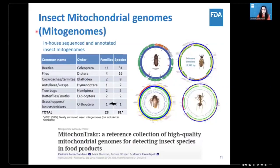This research started by sequencing and annotating in-house mitochondrial genomes of several insect species, including field pests, food storage pests, non-vector filth flies, and other insect species used as food. We sequenced and annotated in-house a total of 81 insect species that were either in our lab or acquired from other sources. And they belong to the seven orders listed here. About 53% of them were newly annotated insect mitogenomes, meaning they were not included in GenBank. For example, we sequenced the mitochondrial genome of the house cricket, Acheta domesticus, which was actually the first time this mitogenome was sequenced. We called this reference collection of insect mitogenomes the MitoTracker.